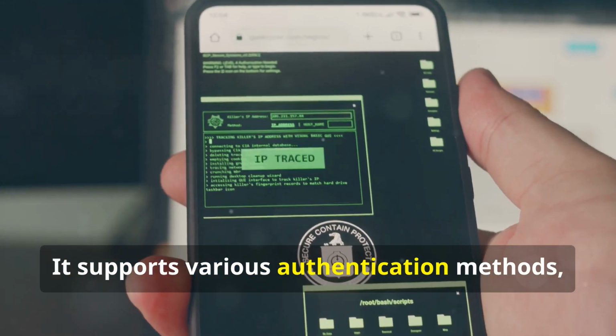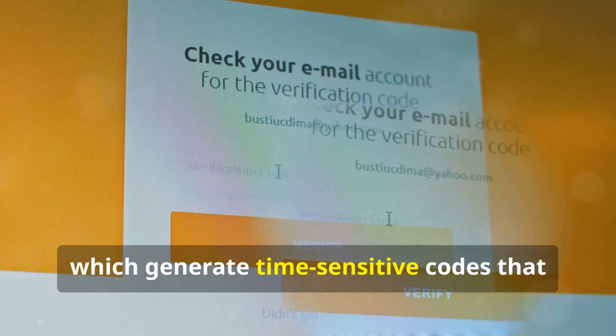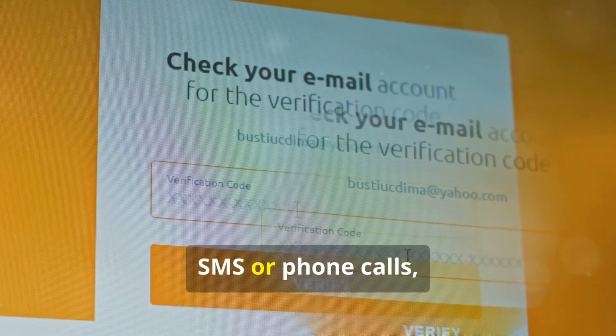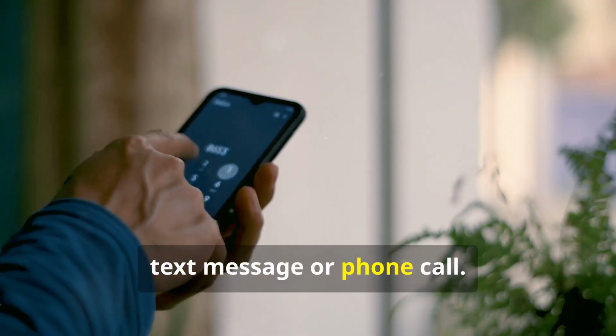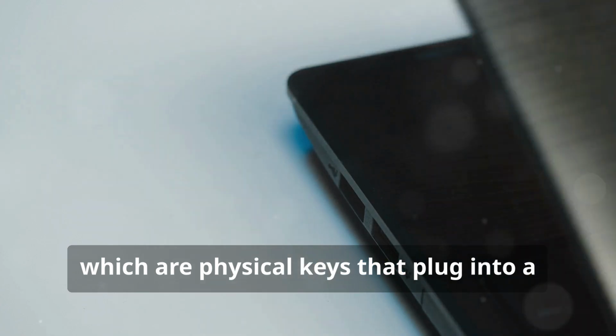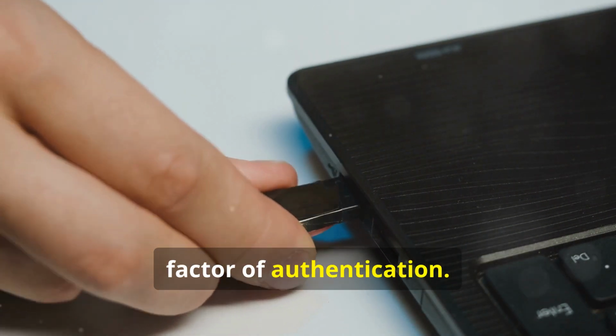It supports various authentication methods, such as authenticator apps, which generate time-sensitive codes that users need to enter during login, SMS or phone calls, where users receive a one-time code via text message or phone call, and hardware security keys, which are physical keys that plug into a computer's USB port and act as a second factor of authentication.